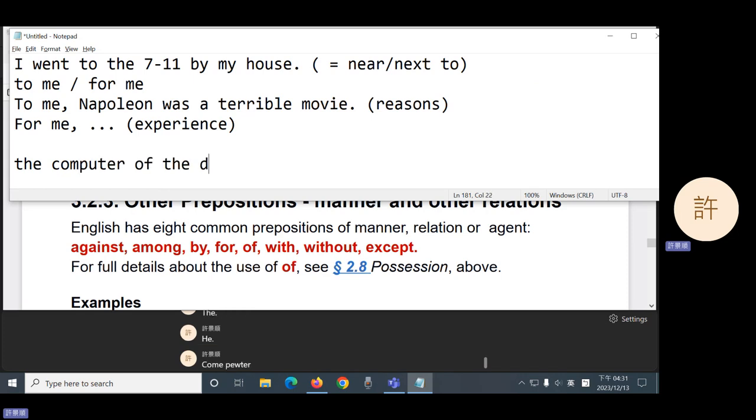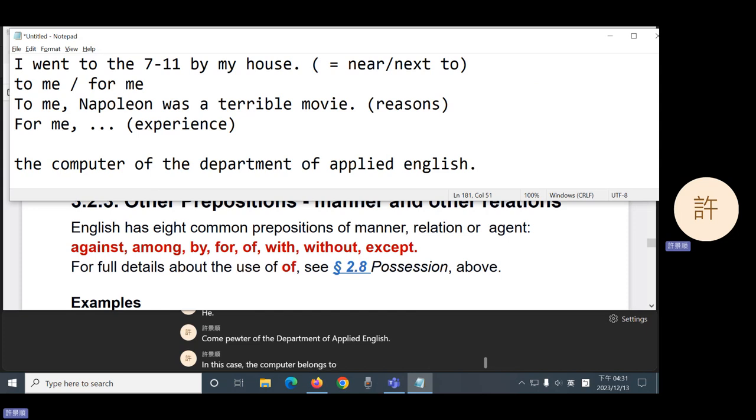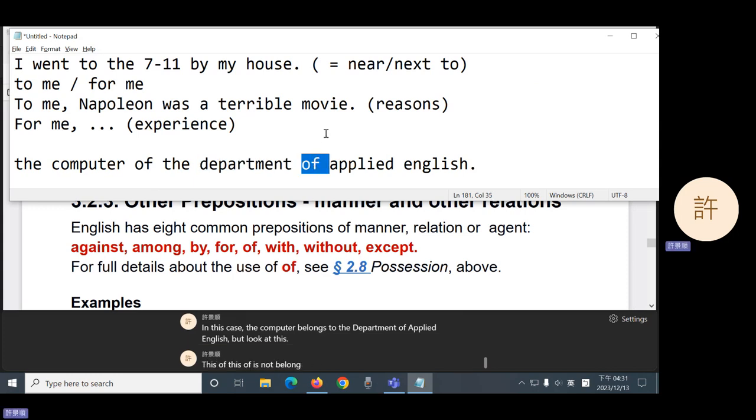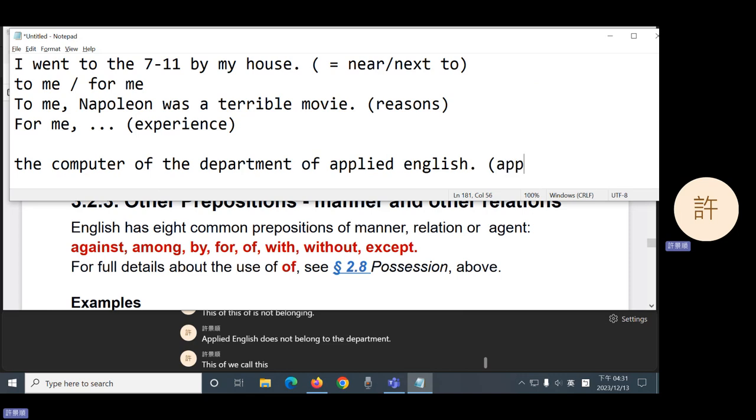The computer of the Department of Applied English. In this case, the computer belongs to the Department of Applied English. But look at this, this "of" is not belonging. Applied English does not belong to the department. This "of", we call this an appositive "of", 同位语.